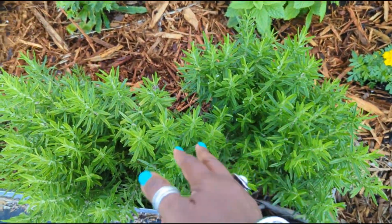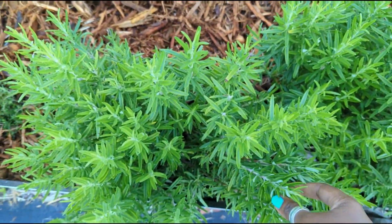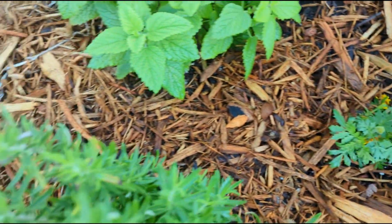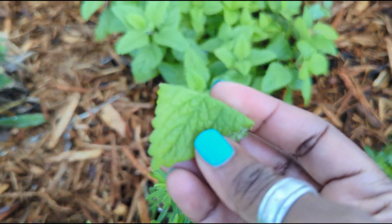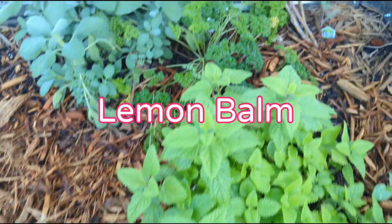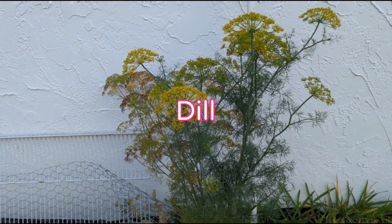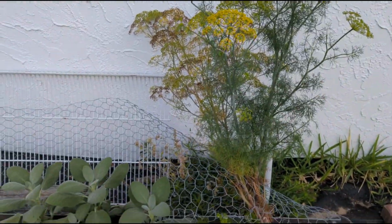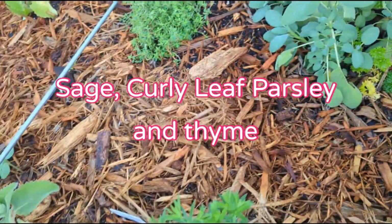So here I have my beautiful, delicious rosemary that I use all the time. It's just so wonderful. Here I have a marigold. This is something new that I discovered, but I absolutely love. It's lemon balm. It's absolutely fragrant. It's delicious. You can use it in teas. It's medicinal. There you can see my dill has gone to seed. It's flowering. It's been flowering for several months. I love that the dill just continues to flower for that long period of time. Right beside it I have my sage, and I have my curly leaf parsley.